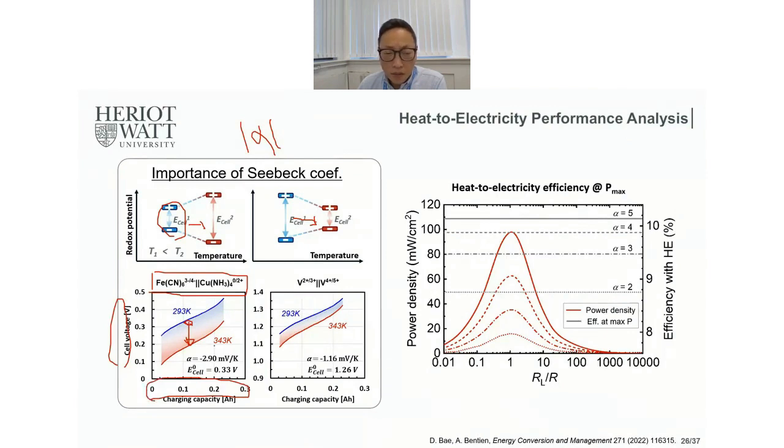But the disadvantage is they only have a cell voltage of 0.3 volt. So if we use this system, then we can have a high cell voltage difference at the different temperature conditions, but the overall conversion, the overall system power, will be quite low. How about the vanadium case?